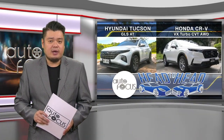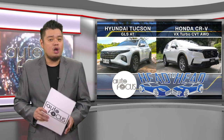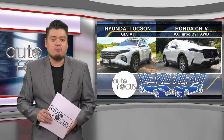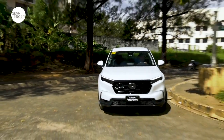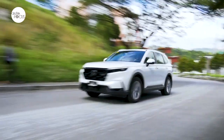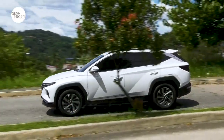This edition of Head to Head pits the Honda CR-V VX Turbo CVT all-wheel drive against the Hyundai Tucson GLS automatic transmission in a spec-to-spec comparo. The compact SUV segment has grown into a huge melee of combatants. So it should be fun and informative to seek out a couple of combatants, pit them in a duel, and check out their armaments.